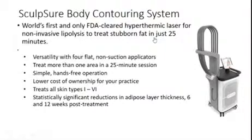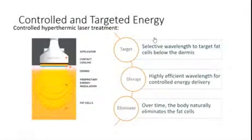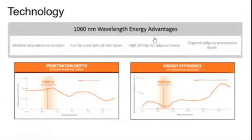SculpSure is the newest device out there. This is by Cynosure. This is a laser. It's 1060 nanometers, so sort of similar to the Nd:YAG. It's got cooling on the skin. It cools the skin and puts the energy into the fat cells. Now remember that fat is susceptible to both hot and cold. CoolSculpting is the cold, and this is the hot side of things. It basically burns it, gets to a level where it's getting controlled cell death. So it works pretty well.